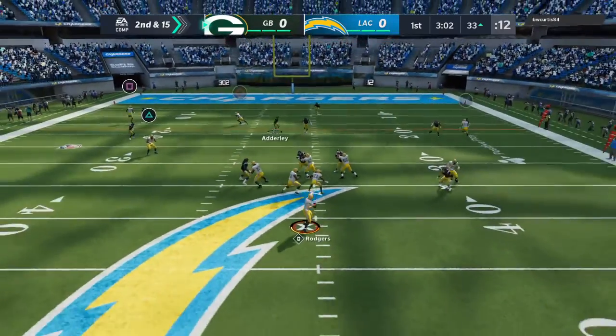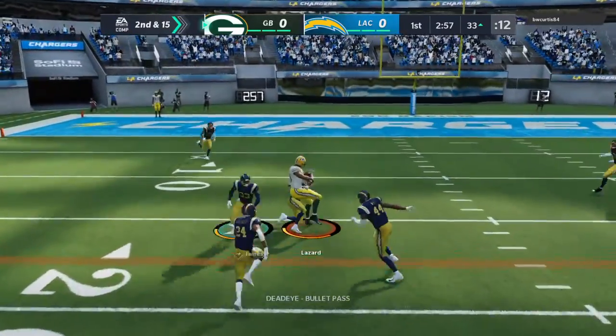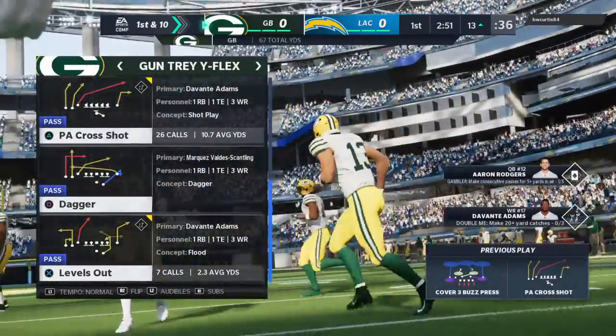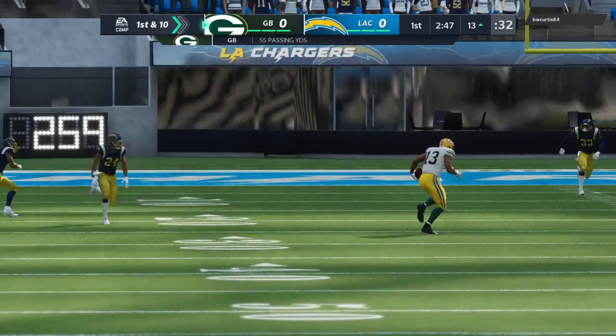Off the play fake to Jones. Here's Rodgers. That'll be complete to Allen Lazard. And he's brought to the ground with another first down at the Chargers' 13-yard line. That one good for 20 on the catch and run. First down, Packers. Well, that certainly has to feel good.